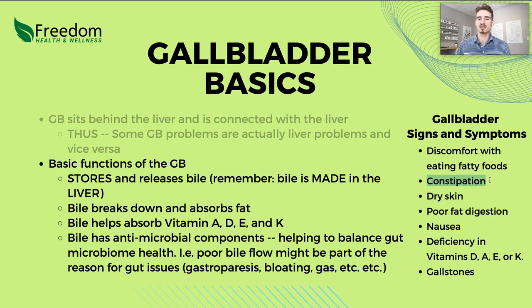There may be instances where there's something else going on with gut health or something else going on with your immune system. But 99% of the time, constipation is a poor bile flow issue. There's something going on with the gallbladder system, and there's something that's impacting it, and we'll talk about what that looks like from a functional perspective here in a second.